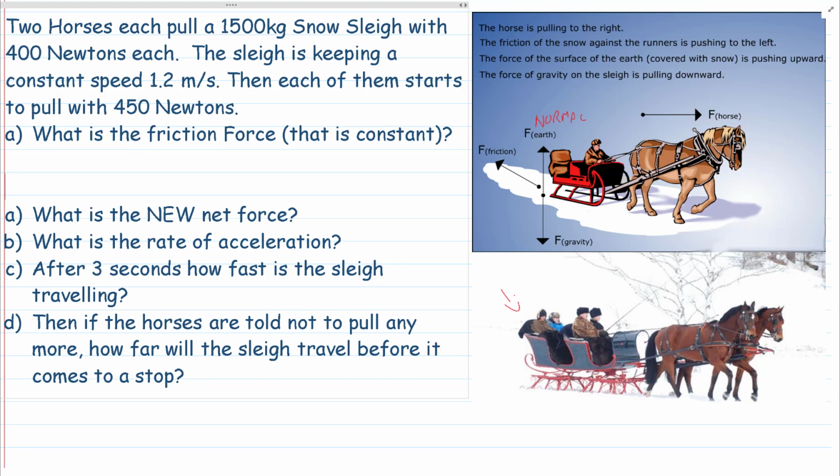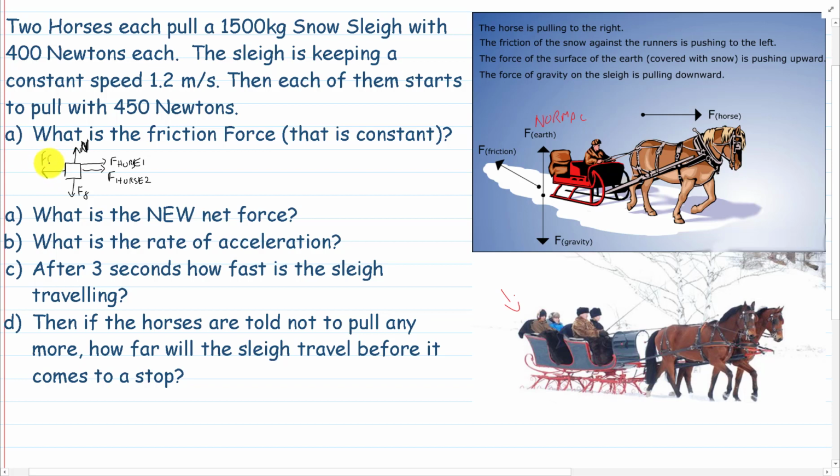A, what is the frictional force? Well, in our free body diagram, the normal is up, the force of gravity is down. There's two horse pulls, F horse 1, F horse 2, and then there's a frictional force. But we're told that it maintains a constant speed. That means the acceleration is 0. And therefore Newton's first law, as well as Newton's second law, says that the sum of the forces has to equal 0, because as long as there's a net force of 0, then it maintains its speed.